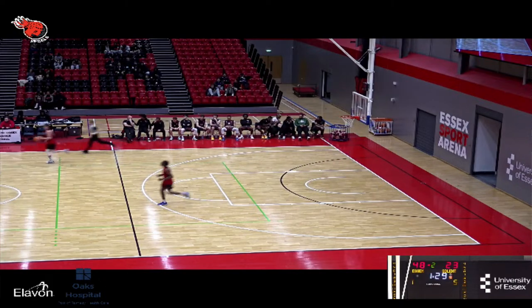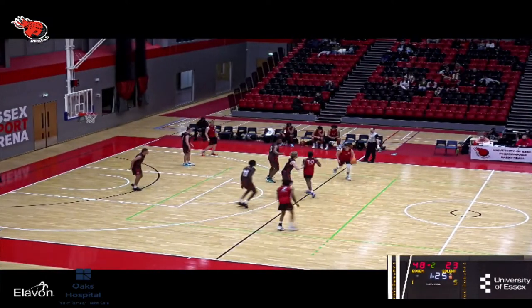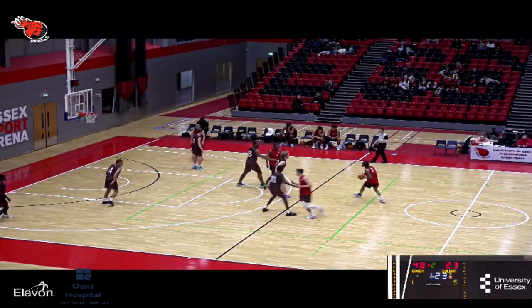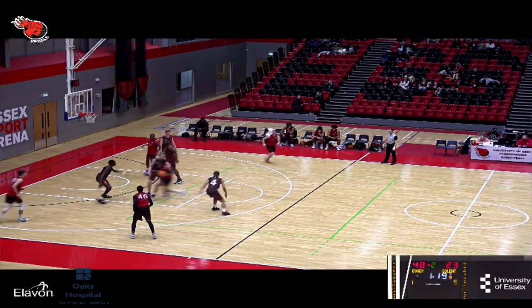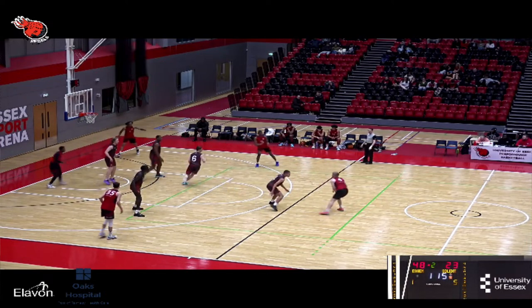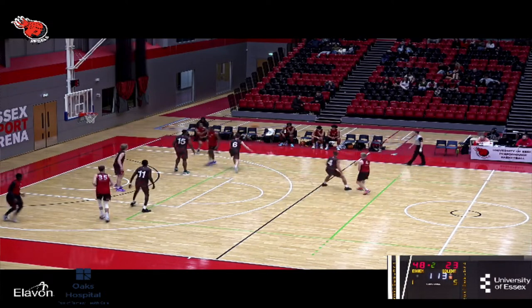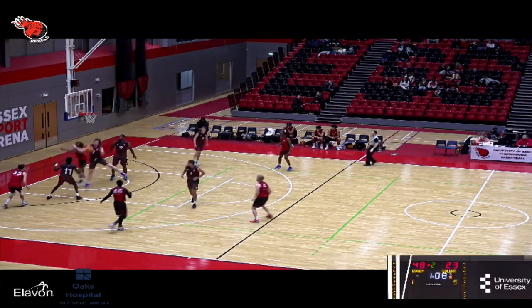York. Off to Bello. Bello takes a screen from Babalola. Rescreen. Bello still with it. Goes through. Off to York. York fumbles and gets it back though. Phillipson off to Bello. Bello baseline. Spin move. Up. Can't get that one.